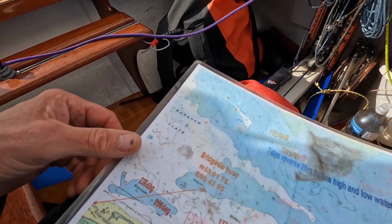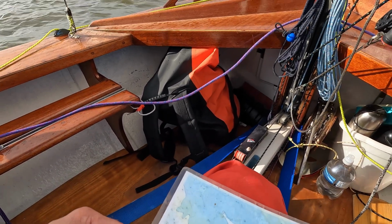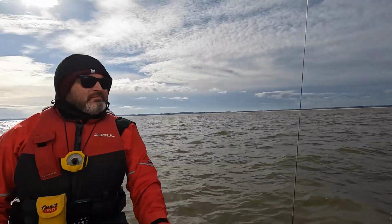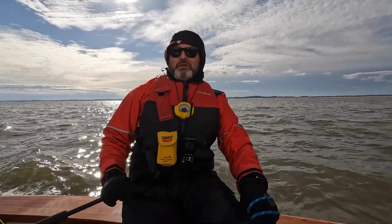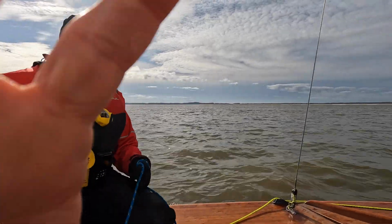We're doing tide with us, we're doing about 5 or 6 knots, so it's quite pleasant. The wind's on a close reach now, so nice. Yeah, it's nice to have the warm sun on your back. Yeah, it's a bit cooler when we were beating into it. Yeah, nice now.